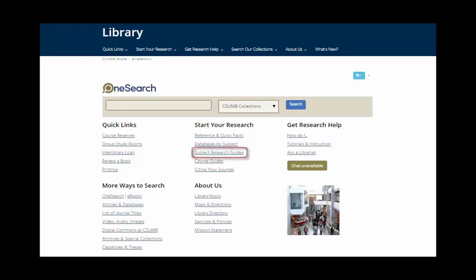Start Your Research, Subject Research Guides. In the Start Your Research section, subject research guides are librarian curated lists of resources for various subject areas. You can also find the contact information for a librarian responsible for each subject area.